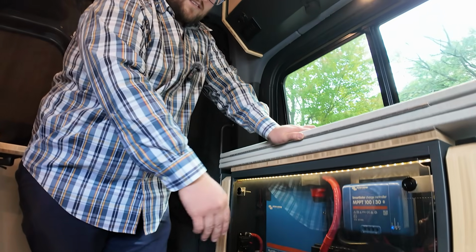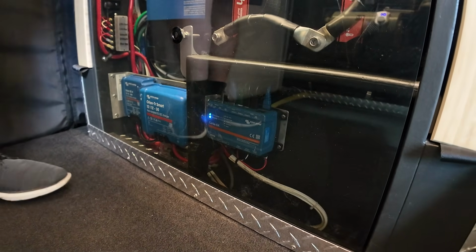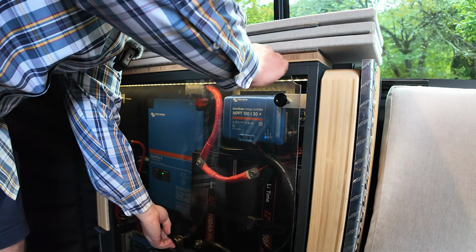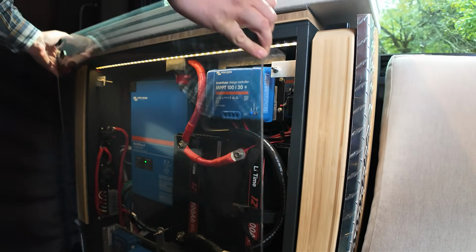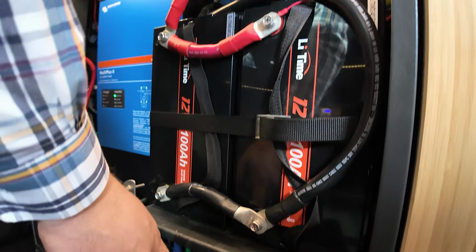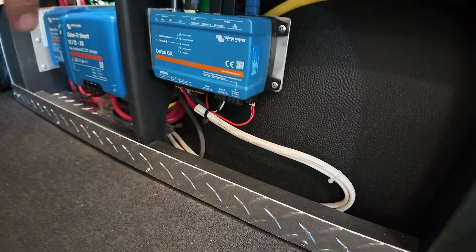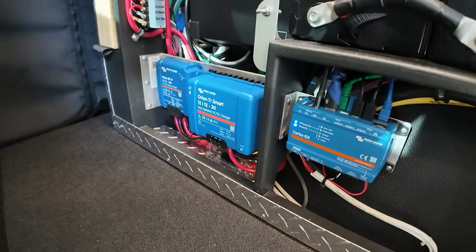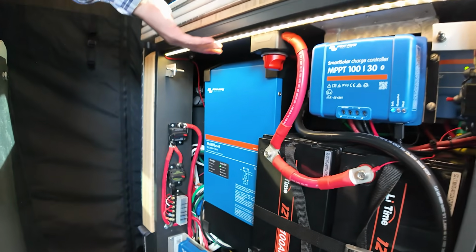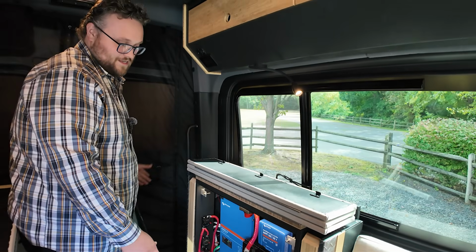The Cerbo GX is an amazing device. It integrates to the VRM portal, so I can look at my client's rig from anywhere in the world as long as he's got internet connection, and he does because he's got Starlink satellite internet. Same process to remove this panel for the electrical system. You might note, on the same topic of marine electrical, all of my wiring that I use in these rigs is marine grade wiring. I use boat cable for everything. And we got a nice LED light on both of these cabinets, both the water and the electrical utility, for servicing and to put it on display.